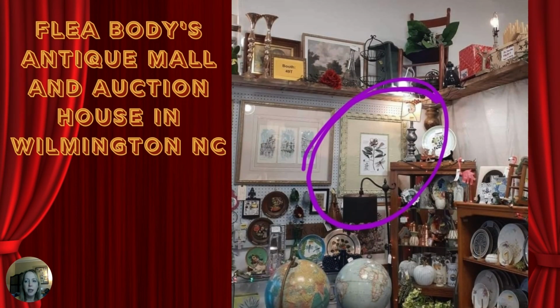Framed paint sold for $58. I think I bought it at an auction and it was part of a lot. I didn't give much for it, I'm sure. Took a few months to finally sell. Flea Bodies Antique Mall and Auction House in Wilmington, North Carolina. Beautiful.